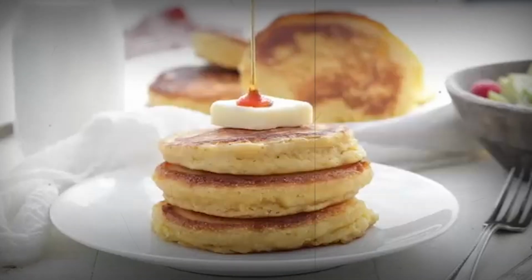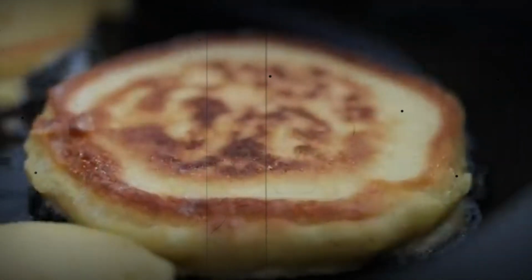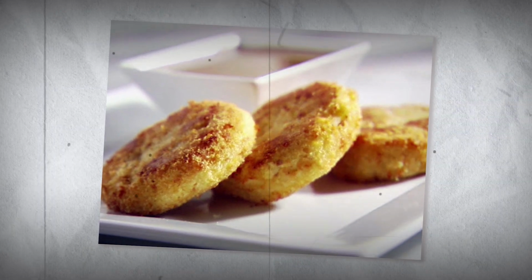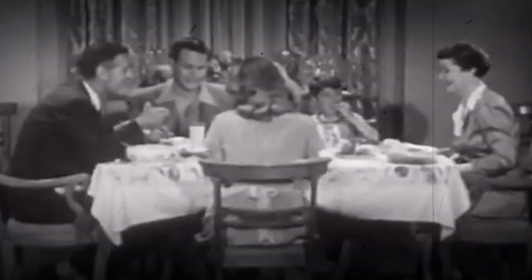Fried hominy cakes were a favorite frugal breakfast during the Great Depression, especially in southern kitchens where hominy, a corn product, was abundant and affordable. Hominy cakes were a clever way to transform this simple staple into crispy, flavorful patties that stretched meals and satisfied hungry families without costing much.